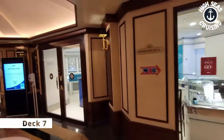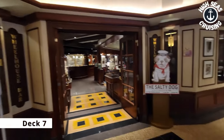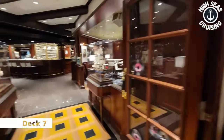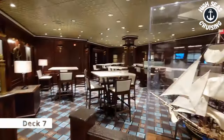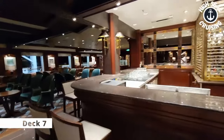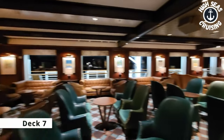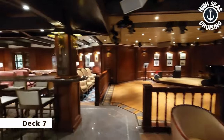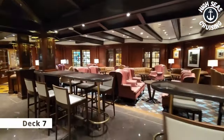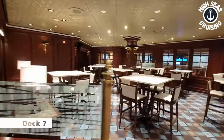So here on the right is going to be the Effie store. And here on the left is going to be the Wheelhouse Bar and the Salty Dog Gastropub, one of the specialty restaurants on board the ship. So this is the side you'll be in if you're here for the gastropub to eat. And then of course, the Wheelhouse Bar.